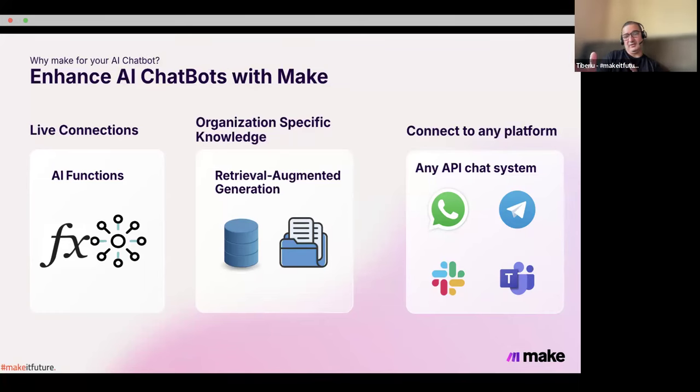And then the nice part, because we're using Make, is we can connect this AI agent to any platform. If that chat system has an API behind it, WhatsApp, Telegram, Slack, Teams, HubSpot, any chat system with an API, a webhook system, every new message goes directly to Make. You run the AI engine, and then you get back an answer. Then you respond to that message from the AI.